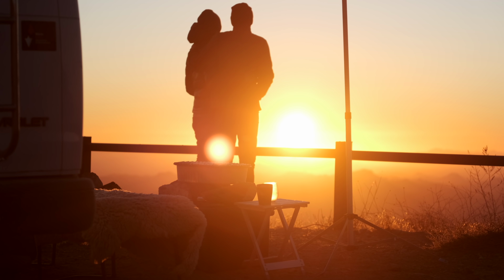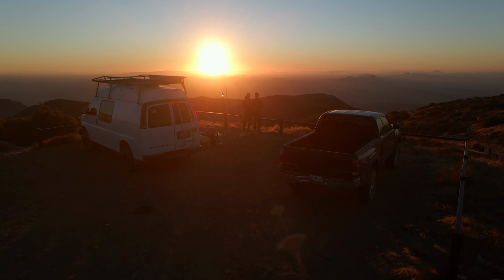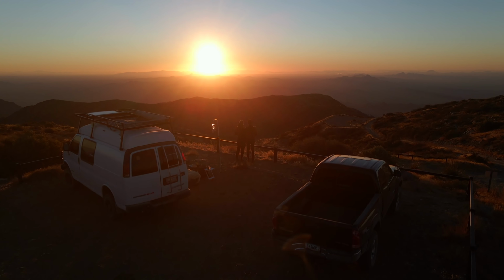But it doesn't quite happen for me as often as I would like. I'm definitely more of a sunset photographer than a sunrise photographer. But I will say that some of my most memorable moments are from sunrise. And this is definitely going to be one of them. I can tell right now just looking out at these layers of mountains.